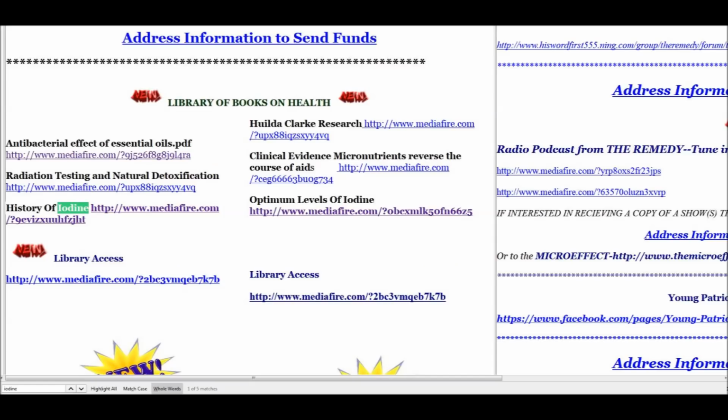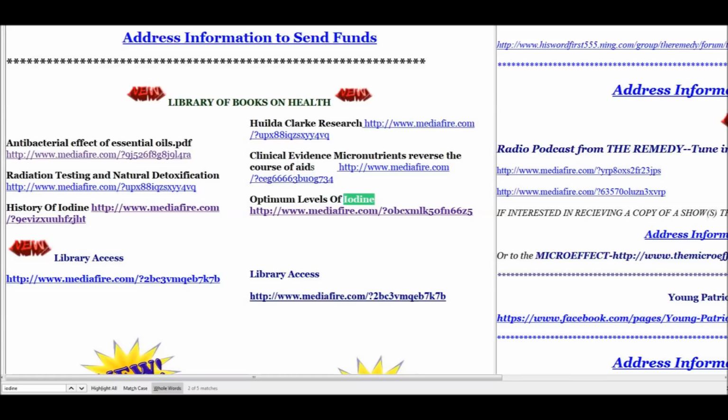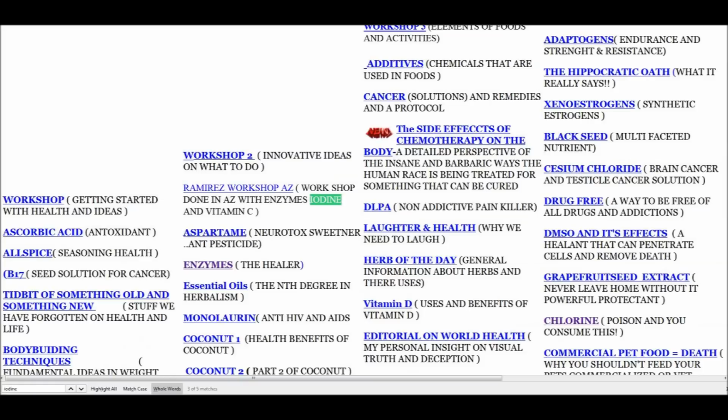Now, here I did a word search for the word iodine, and on Tony's home page, iodine is a word that comes up 5 times. So this is the history of iodine, and then there is a link to that. Second one is optimum levels of iodine. And the third match comes up as Ramirez Workshop, Arizona. Workshop done in Arizona with enzymes, iodine, and vitamin C.